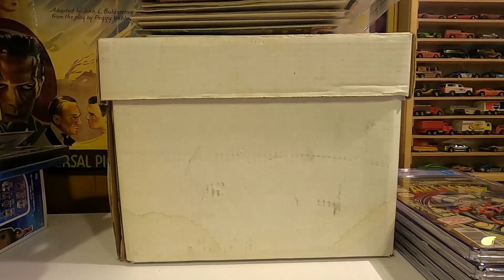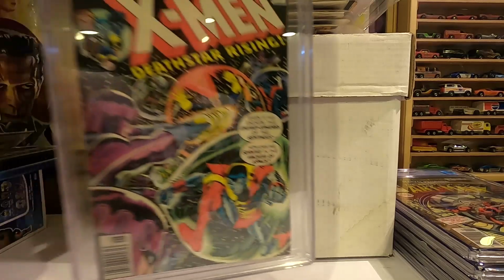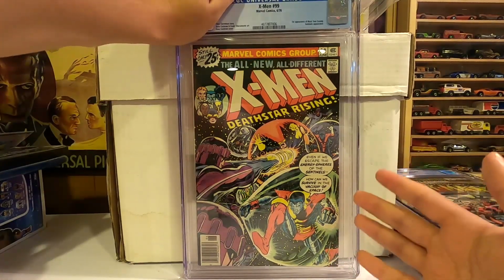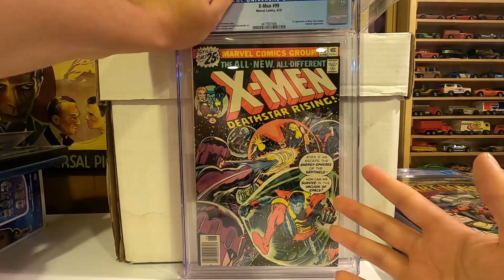So for me, even though it's not the highest grade book in this run of CGC books, it is my personal favorite. And that is from King Khan 2. We bought this from a fella who owns Zap Comics. X-Men 99. We sent it off to get graded because I really felt that this was an immaculate book. It is a key first appearance.